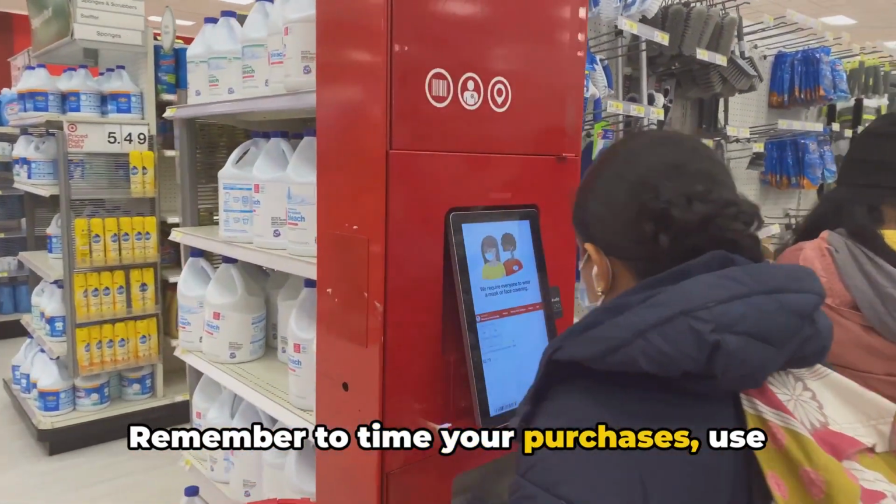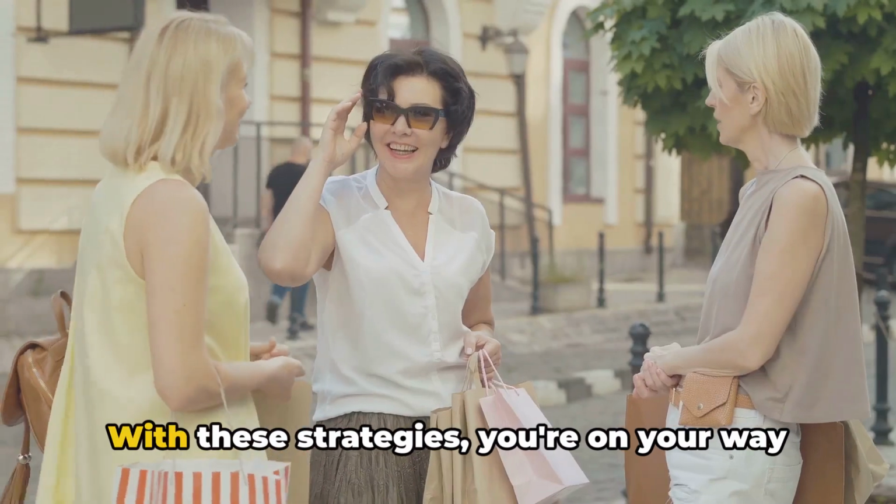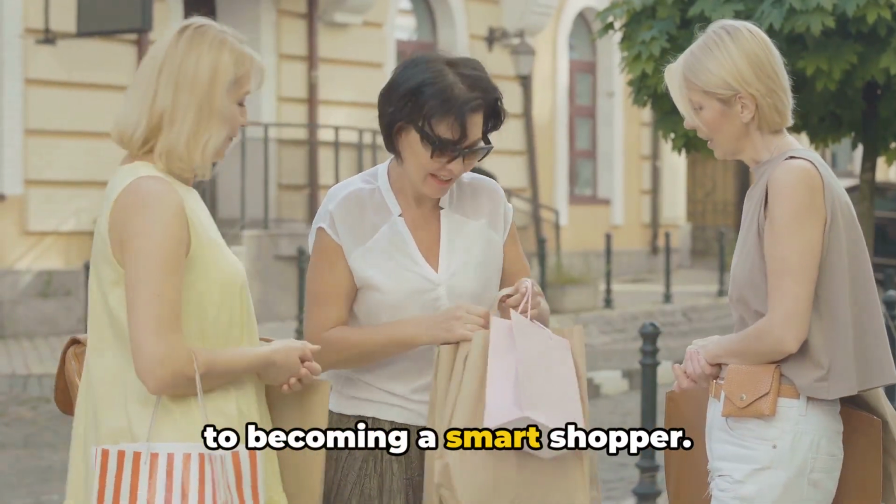In conclusion, smart shopping isn't just about buying, it's about saving. Remember to time your purchases, use coupons, compare prices, and join loyalty programs. With these strategies, you're on your way to becoming a smart shopper.